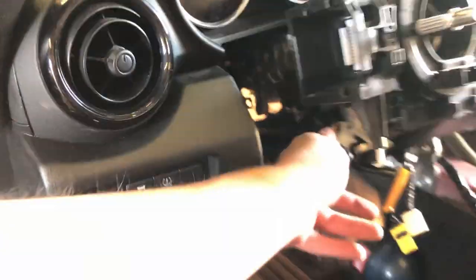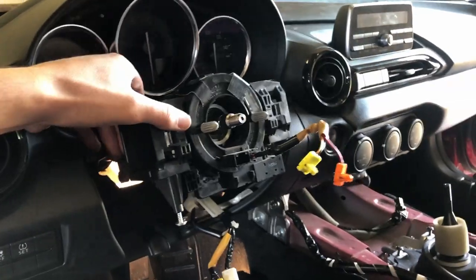On non-telescoping wheels, it has a tab that attaches here, but the harness isn't long enough to allow the movement forward and back. So if you just leave it and this harness loose, then the steering column can move up and down and in and out without any issues.